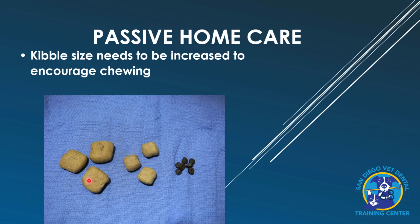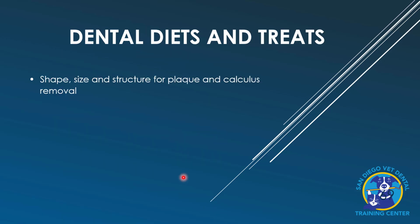Not only has it been proven or shown in studies, numerous studies, but I've used it in my practice over and over. It works, okay? So bigger kibbles are nice. This is small diets, this is regular TD, and this is standard other dental diet type stuff. So they're not going to chew that, they're just going to swallow it.